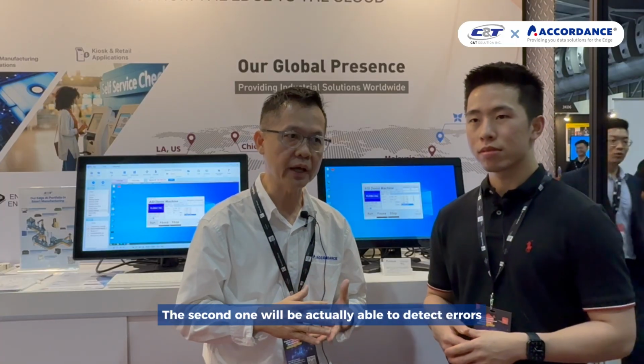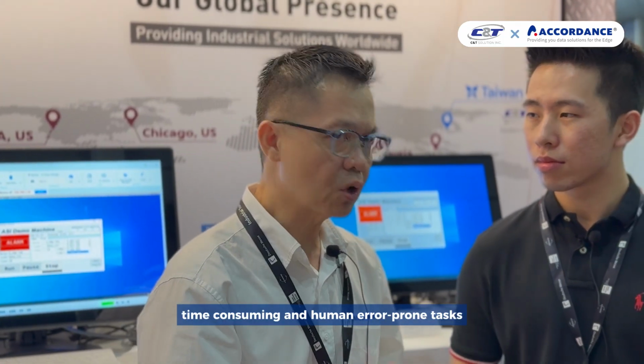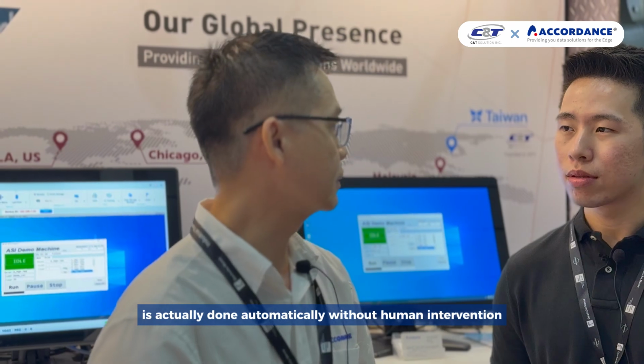First, it is able to extract information and data, and communicate with the MES, the higher level application, such as the SPC, to pass data to and fro, enabling them to do analysis of the data. The second is being able to detect errors, like an alarm happening in the tool machine, whereby it can resolve it by itself. It can also perform mundane, repetitive, time-consuming, and human error-prone tasks, relieving a lot of these tasks from the operator. And all of this is done automatically without human intervention. Yeah, that's the best part of it.